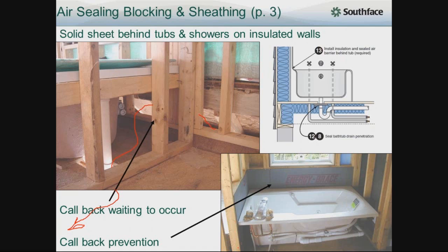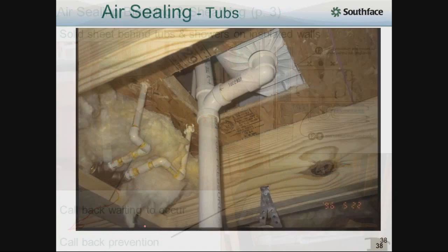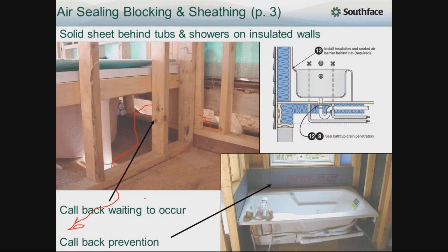This is a garage wall. They did the same thing. So attention to detail with tubs, timing is important to get the insulation and air barrier before the tub is set. Yeah, the order of operations. Oftentimes the plumbing rough-in occurs before the insulation, but the way to do it in this case is that diagram in the lower right. They did install the insulation in the stud cavities and then sheathed over it and then set the tub. But you can see the rest of the wall is going to be insulated later on when they do the rest of the exterior walls.